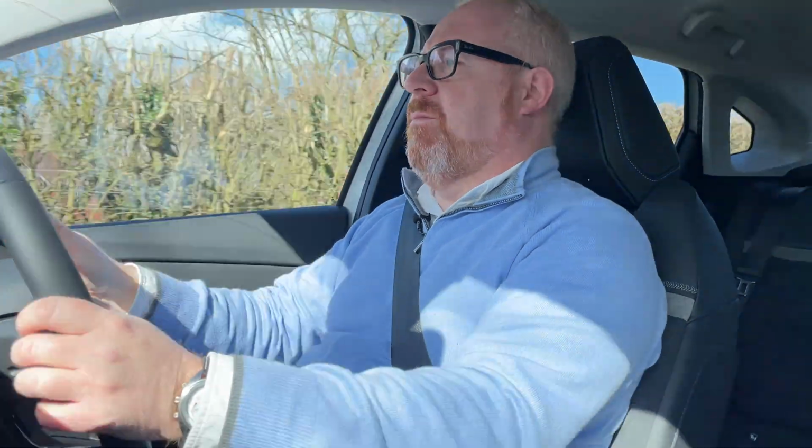Well, I will say a little bit more. As I say, the body roll's there. You can feel it. You pitch the car into a bend and you do tend to roll around, which is all right. It just means that you don't want to start pushing the car too hard beyond its limits, in fairness.